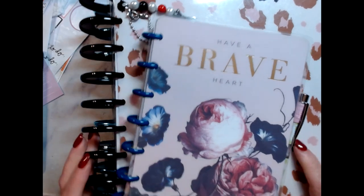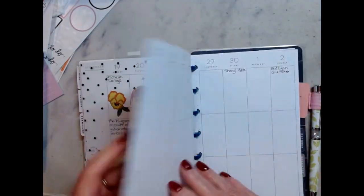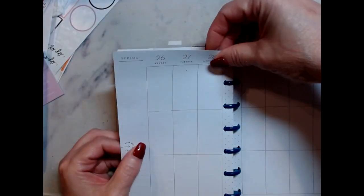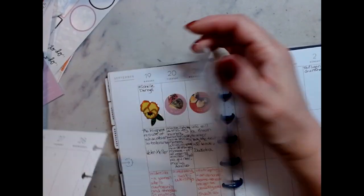It is Planner Monday. Yes, it is. It's Planner Monday. And we are working on the week of September 26th through October 2nd.